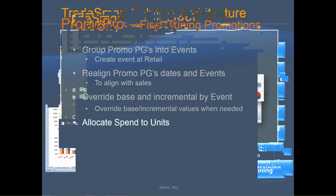In that demo, we will cover both POSmart and TradeSmart, as well as PromoPro baselines, explain why the shipments are needed in more detail, and go over some of the TradeSmart case studies.